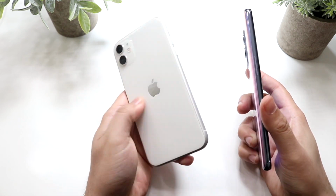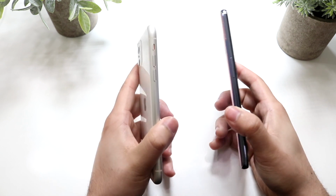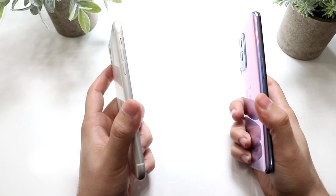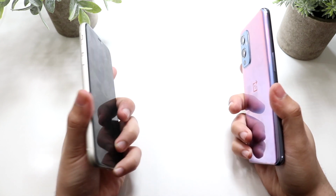In terms of thinness and thickness between the two, almost dropped my iPhone 11. You can see that the iPhone 11 I think is a little bit thicker. At least it feels thicker. I don't know if it actually is, but it definitely feels like the thicker phone.